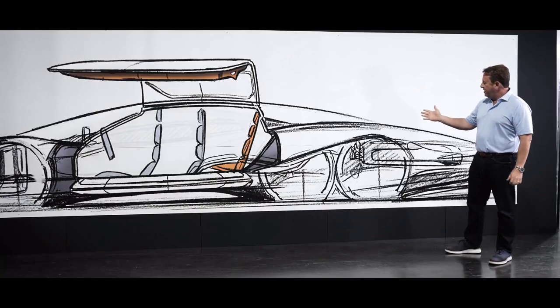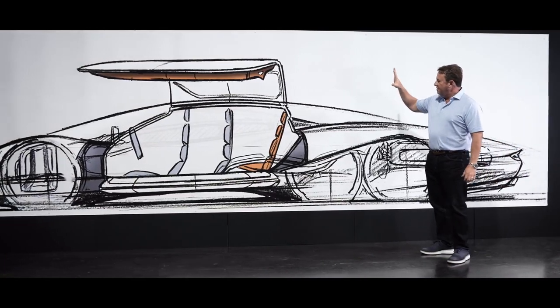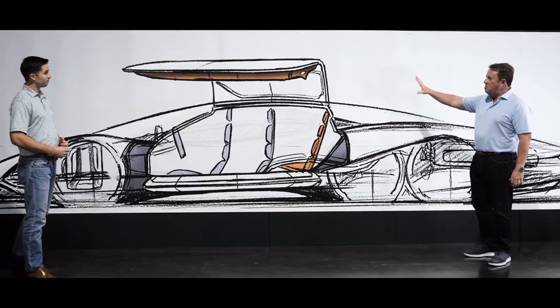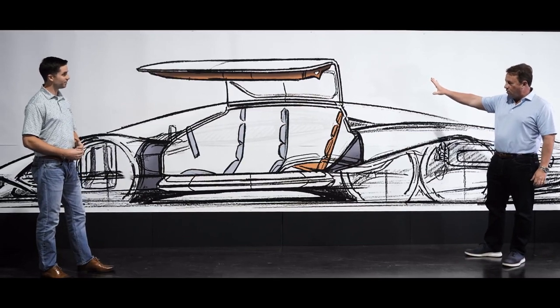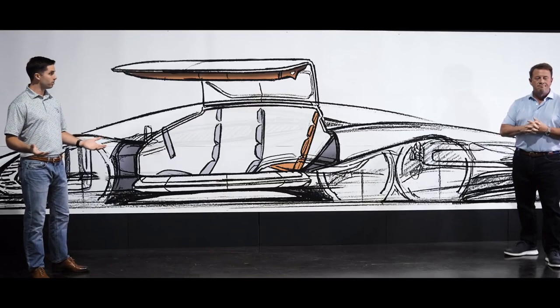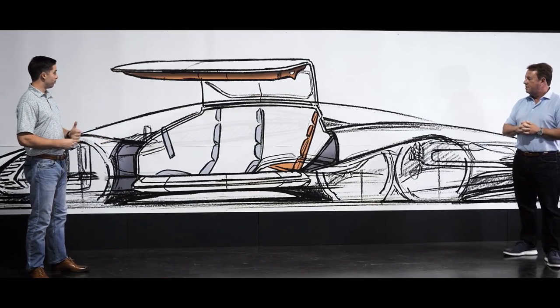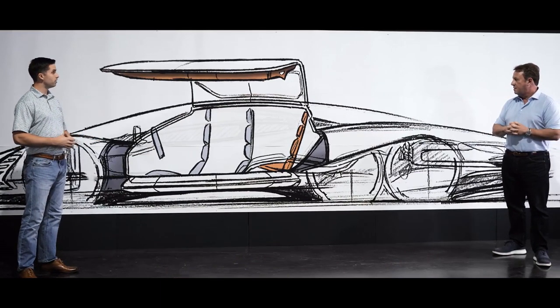Back to the unique design features of Project Deep Space. Why don't you talk a little bit about this very unique gull wing door. It's probably going to be the world's largest gull wing door. It will be the world's largest gull wing door. And that really just comes down to ingress and egress. A centered driving position is unusual to get in and out of, but the gull wing allows us to do that pretty easily.